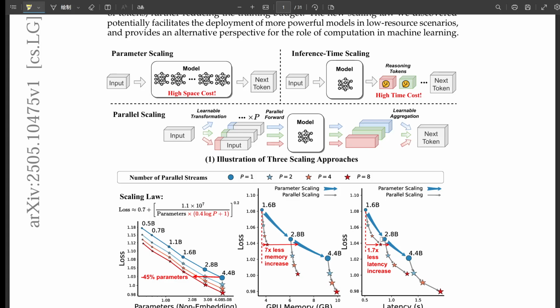Can we significantly enhance a model's capability by scaling parallel computation, even if we keep the number of parameters relatively stable? Right. Instead of just making the model bigger. It's almost like saying, instead of building a bigger engine, let's explore adding more smaller engines that work simultaneously. A nice analogy. And to rigorously test this concept, they introduce a proof of concept framework they've named parallel scaling, or ParScale.